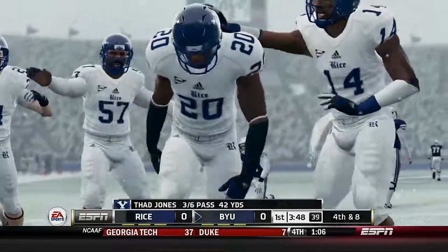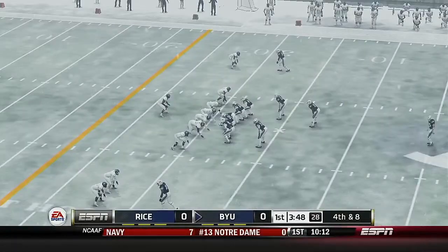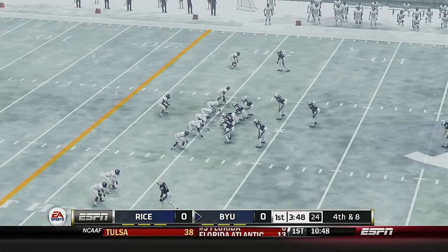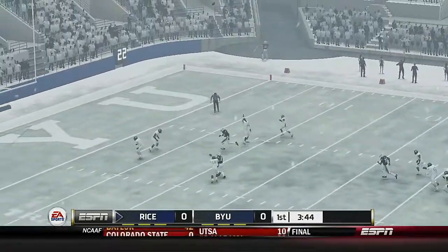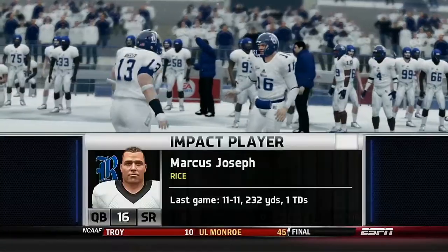No good. Well, that was clearly a poor read on somebody's part. And the bad news is there was no defender around. If the pass was anywhere near him, it could have gone for a big play. Grigsby awaiting the return. This punt goes over the goal line, and this will be a touchback.